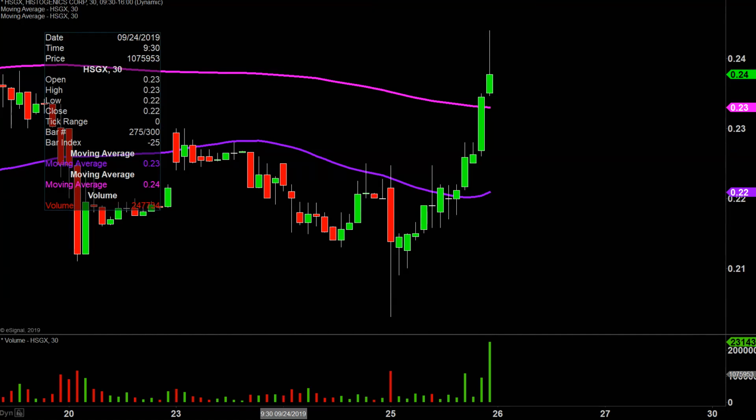I don't mean to state the obvious, but I will anyways. Very nice movement today, not only from the price action perspective, but you look down here at the volume and well above average volume on the day. So a lot of eyeballs on this one. So let's map out some areas of support, and then we can talk levels of resistance.